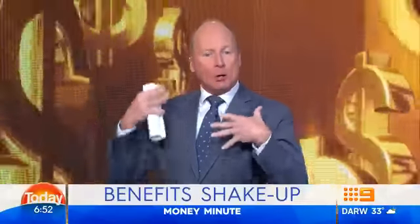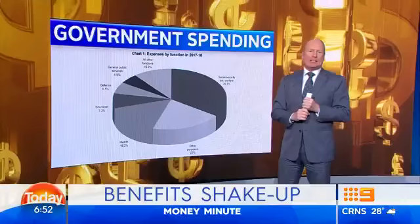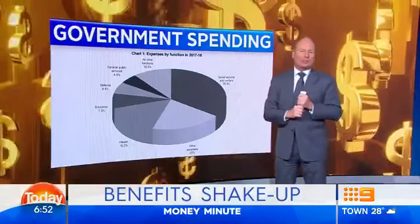Now, a new report this morning shows how government's trying to reduce the amount spent on social welfare each year. Remember the charts I've shown you in the past, the total amount of money that government spends each year, $464 billion. Well, a third of that goes on social welfare and also security.